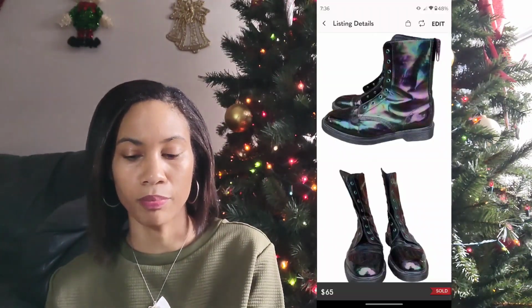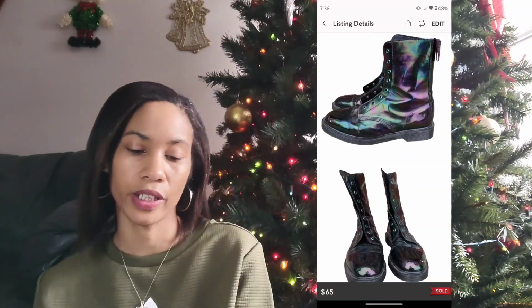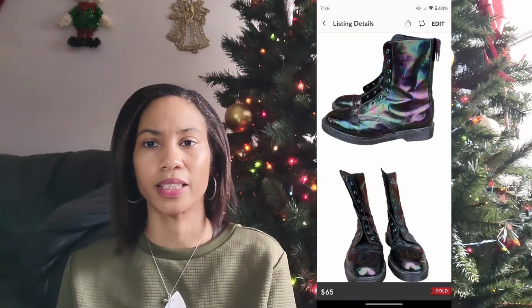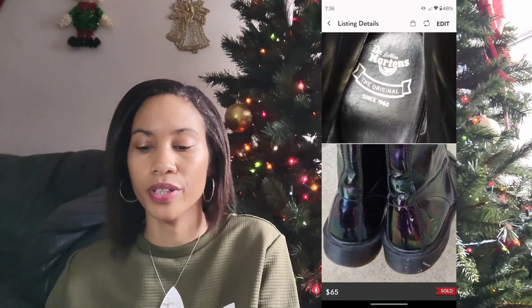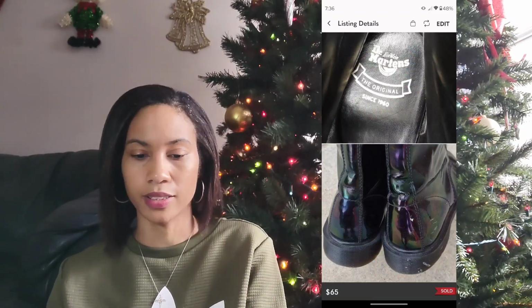Then I sold this pair of Doc Martens size 11 men's Langston Black Patrol boots. They did not have laces. They were pretty cool because they look like an oil spill basically. I'm not saying that an oil spill is cool or anything. I'm just saying it looked very iridescent like oil. I paid $4.29 for them. They sold for $65 and I got a profit of $47.71.